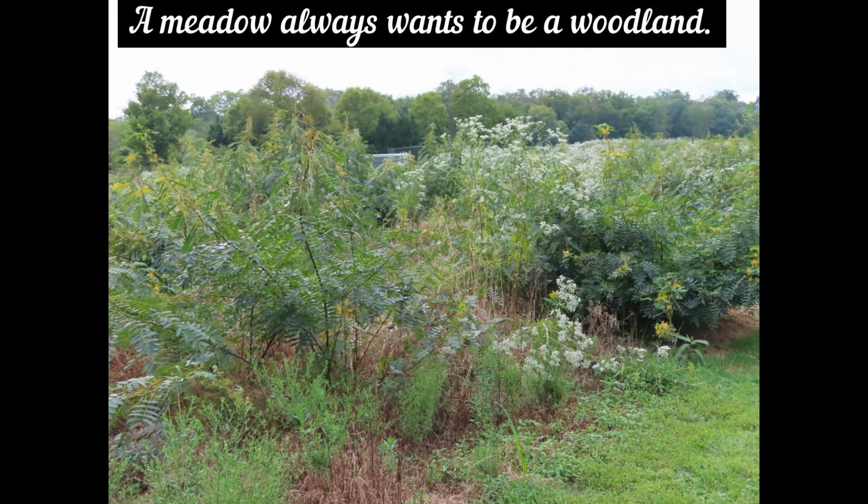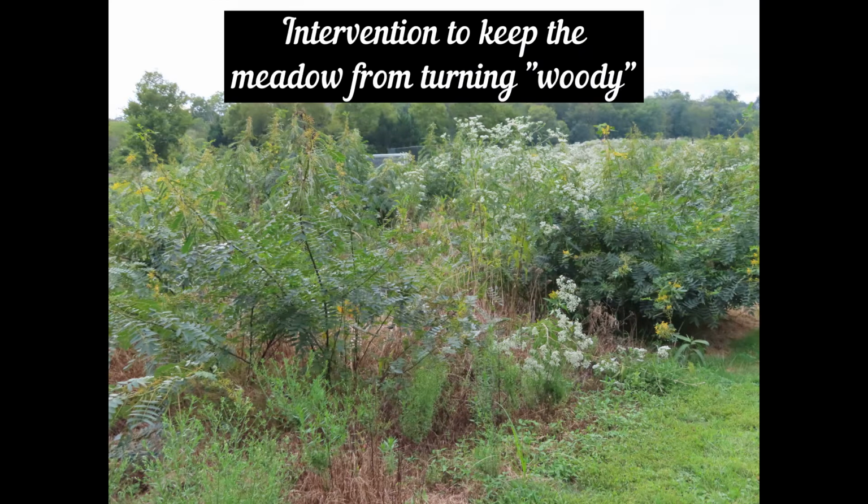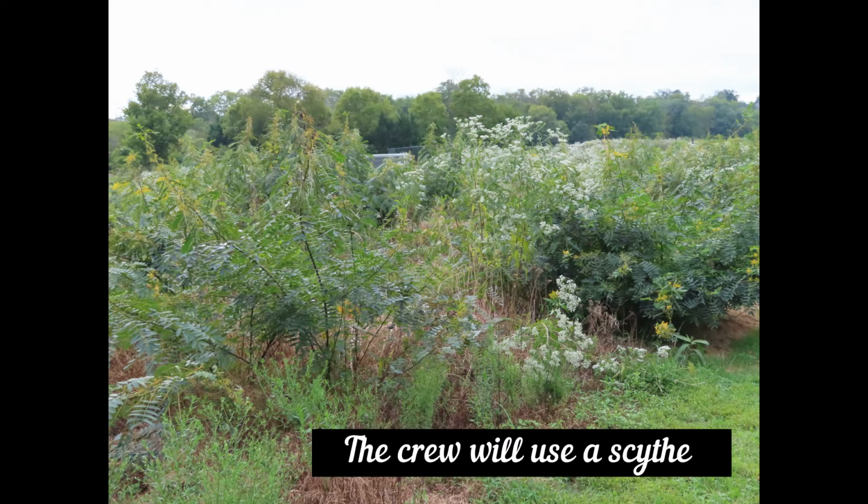And so a meadow is simply a temporary stopping point before the landscape wants to turn into a woodland. That requires intervention and care to keep the meadow from turning woody. There are ways to do that, such as gleaning off all the growth, cutting it down. We use, what do we use? Not machetes, but scythes. A crew will come down and scythe down the meadow and pull off the growth so it doesn't smother the meadow. And then we put that in the woodland for some mulch.